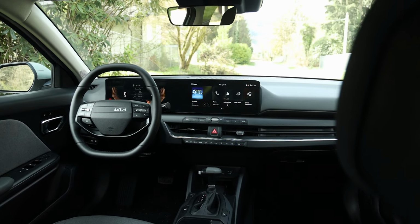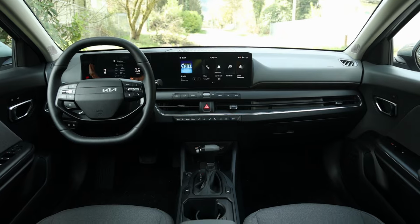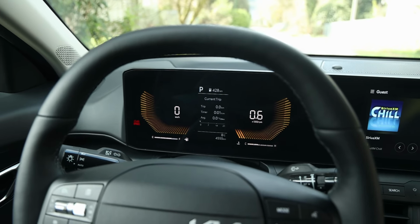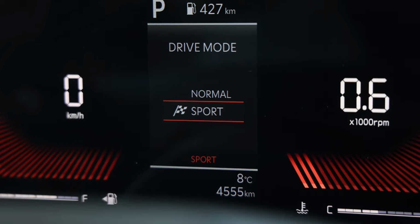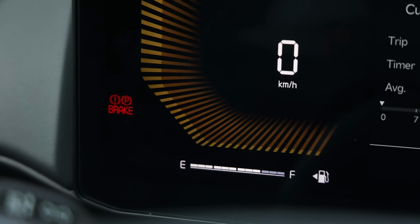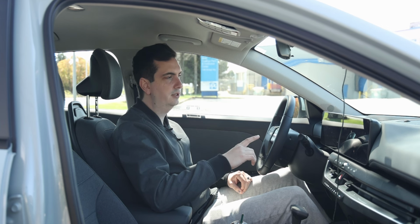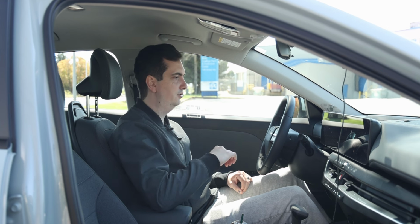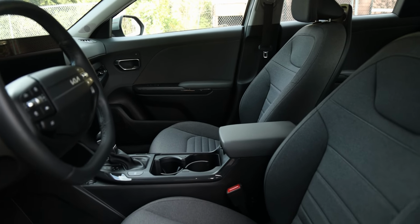This car, of course, does have a dual screen layout. The main one is the infotainment touchscreen, but in front of the driver, it's not a full digital display. It's only the center portion that is a digital display. The elements to either side of that are just illuminated from the back whenever you turn it on. But I do believe that on the top spec GT line trim, it does become a full digital driver display. In terms of the materials, they're pretty okay.